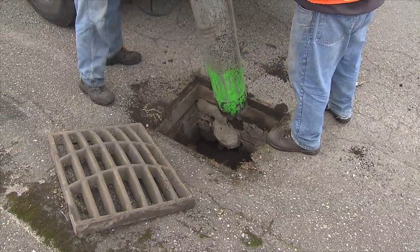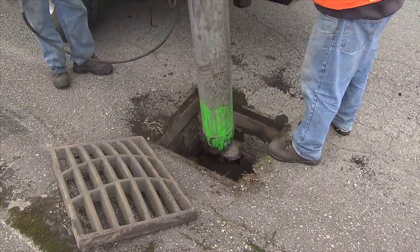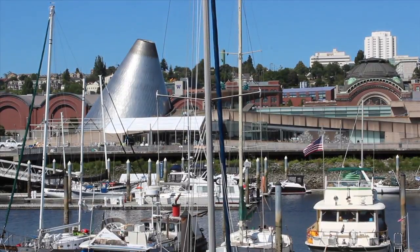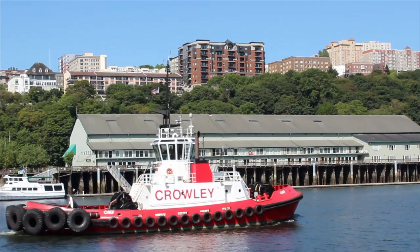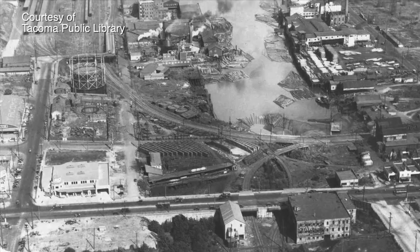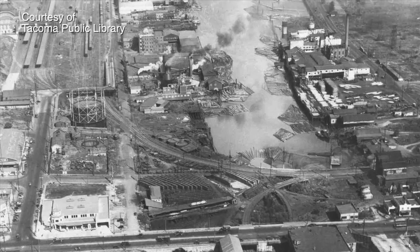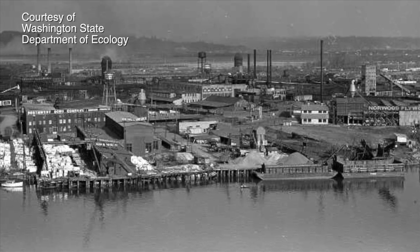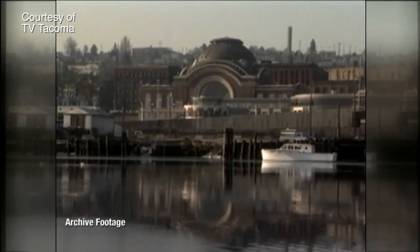Removing sediment from aging stormwater pipes in the city of Tacoma reduced the sources of pollution flowing into the Foss Waterway. The Foss has been a working waterway since the 1860s. 120 years of heavy industrial and commercial uses in and around the water led to its contamination by a variety of pollutants. In 1985, Foss Waterway was declared a Superfund site because of contaminated sediments.